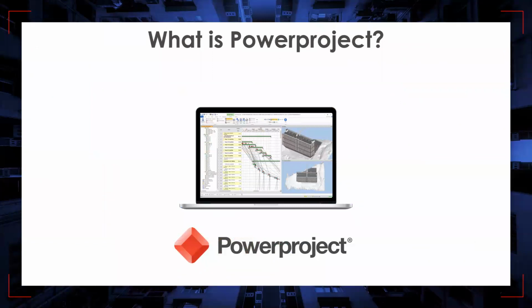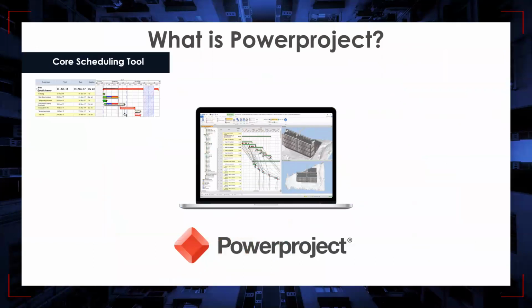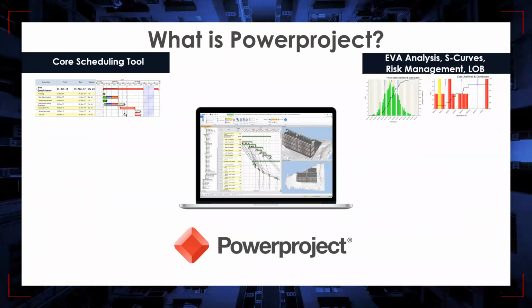So what is Power Project and what does it consist of? First of all, it's a core scheduling tool. Whatever functionalities you have in Primavera or MS Project, you have in Power Project as well, even more, such as earned value analysis, S-curve reports, risk management, and the line of balance methodology. All these modules are already included in Power Project.